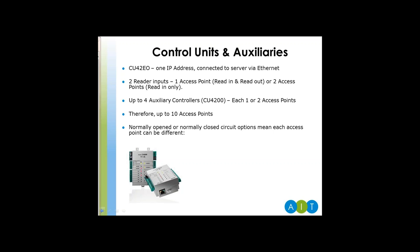But also from an IT point of view, it takes less bandwidth to control those 10 access points than it did originally when you needed each individual control unit connected into the server itself. Now, again, what's similar is that the circuits themselves can be either normally open or normally closed. And that means that we can control all kinds of different access points.